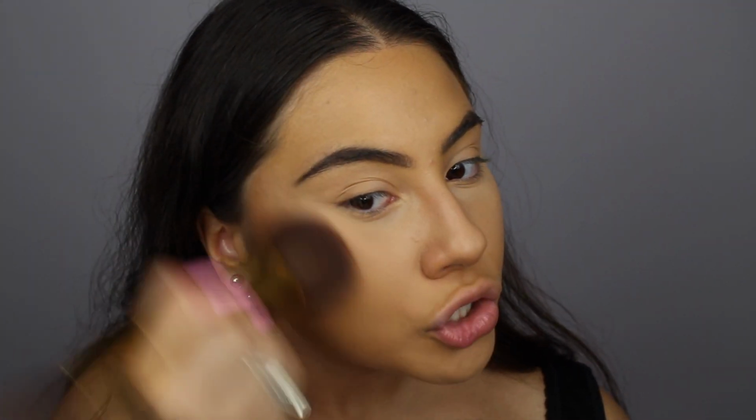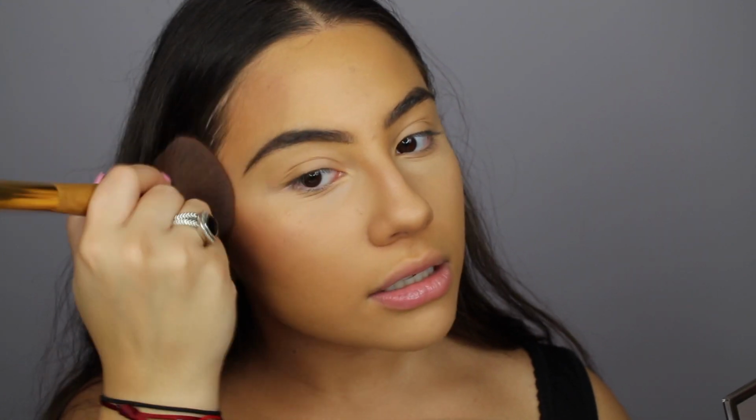And then the bottom of my nose. Okay, then to just warm up the face, the sides of the forehead, I'm gonna go in with a little bit more of a warmer shade in the palette and just warm up the cheeks, the sides of the forehead.